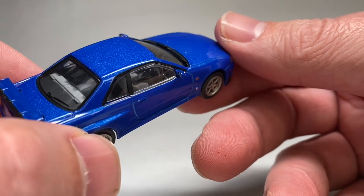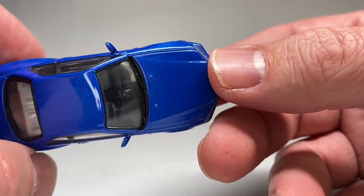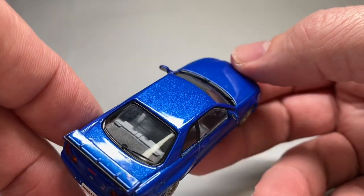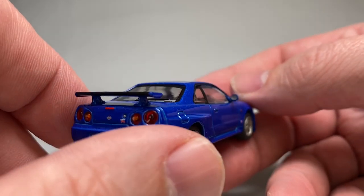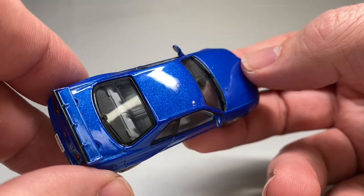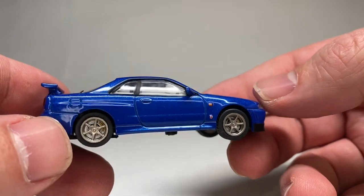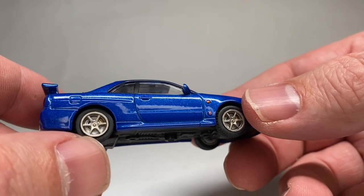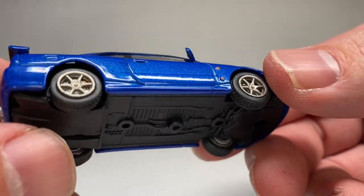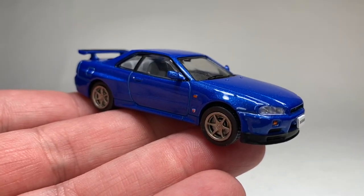Amazing detail on the interior, guys. Can you see that? A lot of chrome detail on the center console and the driver's area. Wow. Multiple colors on the interior, by the way. Look, the back package tray is black, the rest of the interior is gray, the dashboard is black. Wheels look right. Brake caliper not moving when I spin the wheels. I'm telling you guys, these are some of the best diecast I've ever seen.